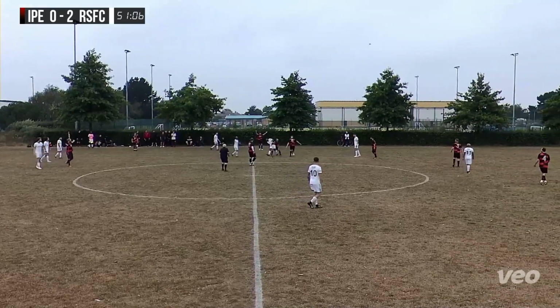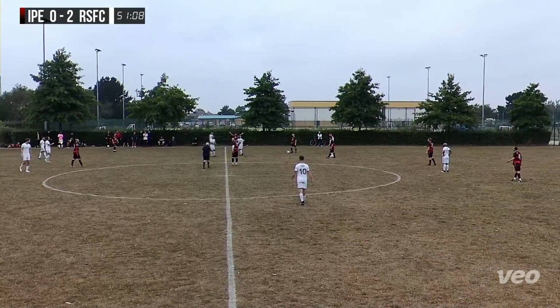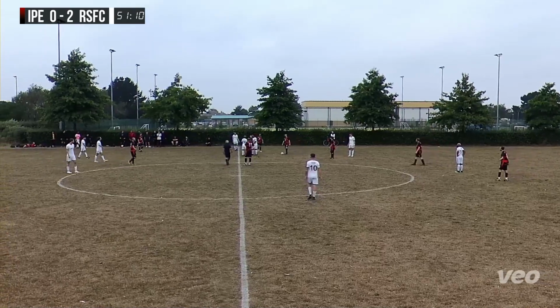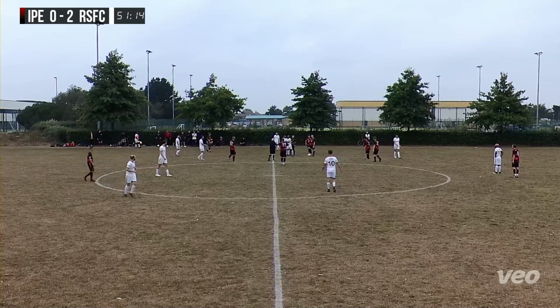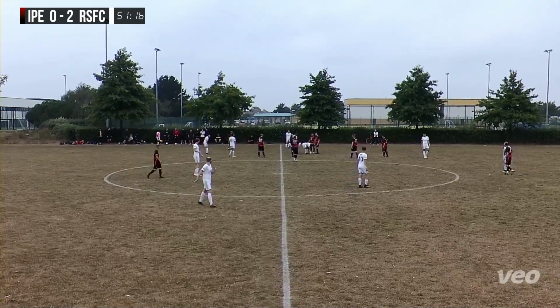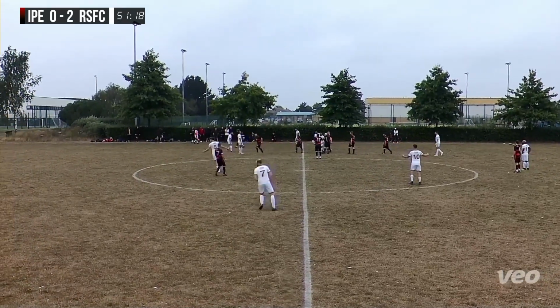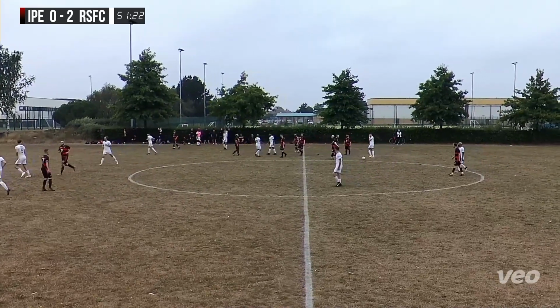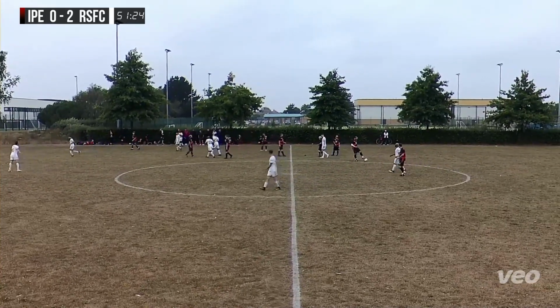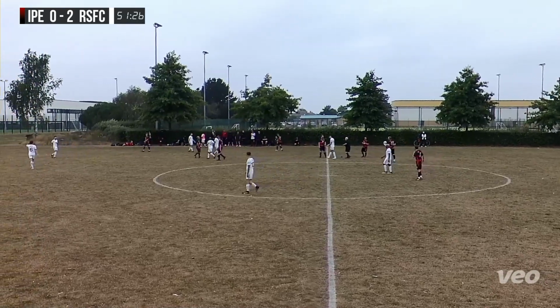Some strong tackles flying in there from Jermaine. It's a bit of a tussle, bit of a fight going on. That's Jermaine for you. Puts his body on the line every game, comes off the pitch probably covered in the most mud, but that's what he does for the team. And it's a free kick here to Ipswich Elite on the halfway line to start the second half.